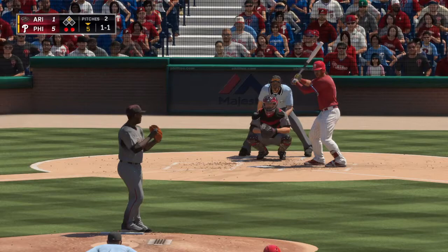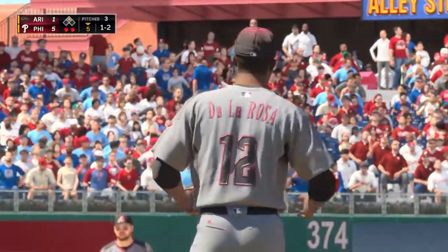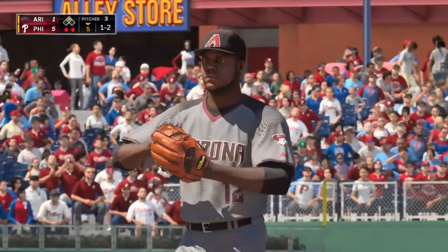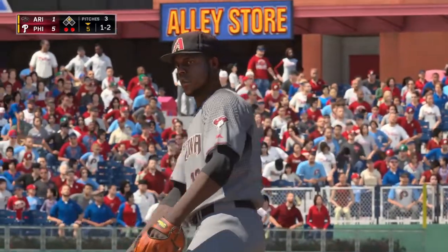But you're not going to last too long if you make a habit of working up there with your secondary pitches. And he lays off upstairs, but it's ruled a strike, and he can't believe it. 1-2. That thing's coming in there hot. 96 miles an hour.